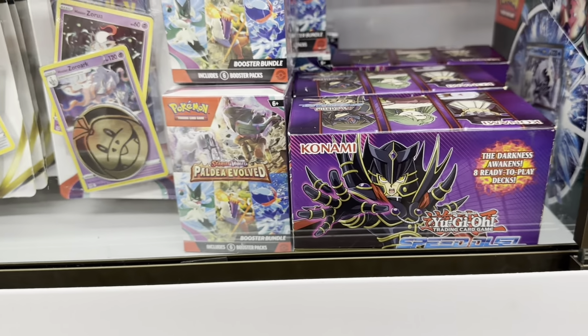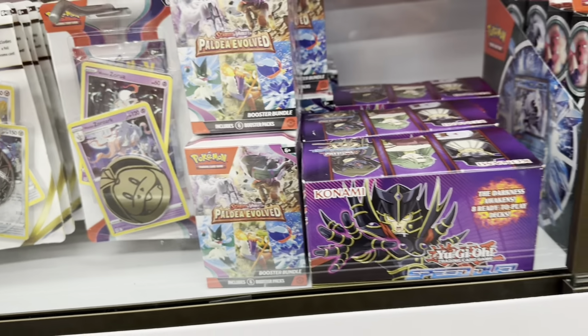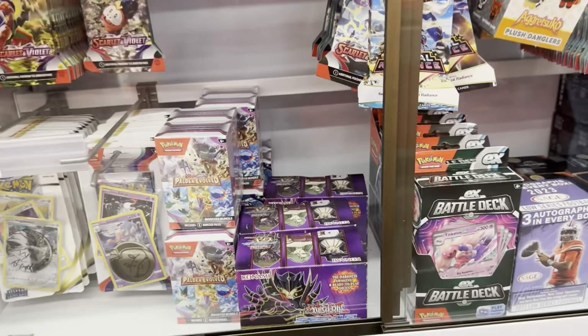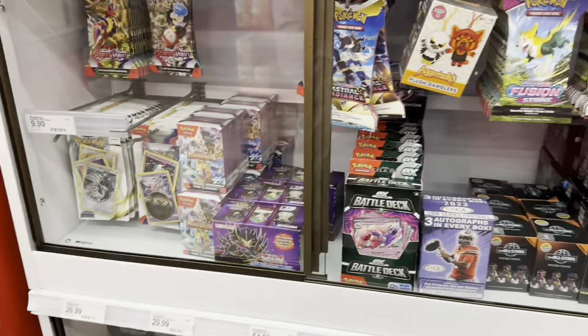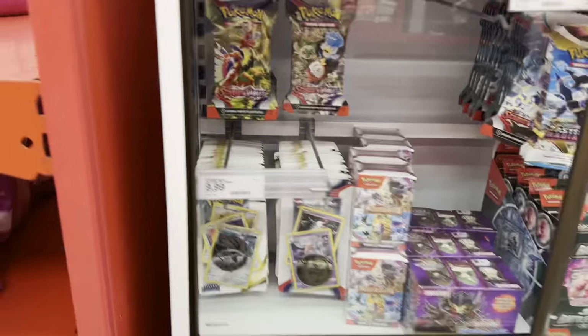I'm not gonna lie, we got some Paldea Evolve. I think we're gonna get some Paldea Evolve at GameStop, because I think they got a sale going on right now. So if we could save a little bit of bread, might as well, right? Let's go see what they got in the back. We on our way to the back right now.